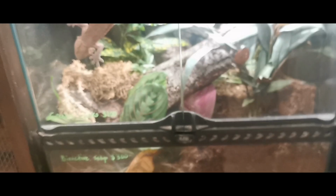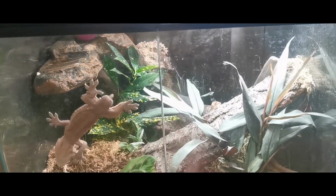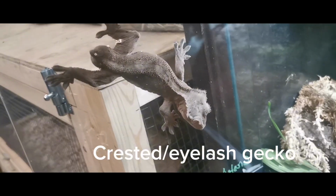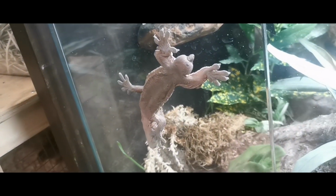And then we have a little bit more of a display bioactive tank happening over here with this lovely little retired crested gecko. He's had a couple seasons of breeding in him, and now he's just looking for a nice little home to settle into, aren't you, little fella? Let's close him on up.